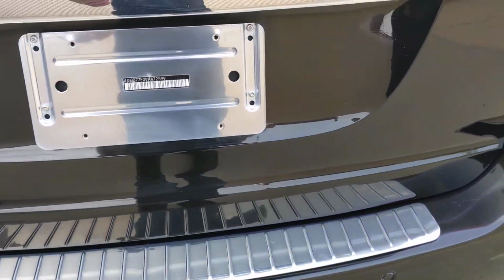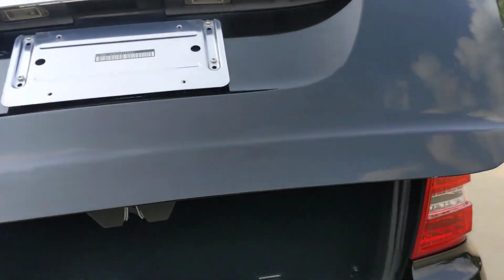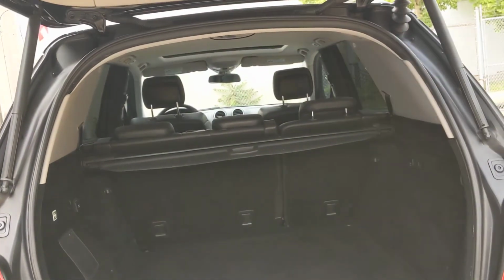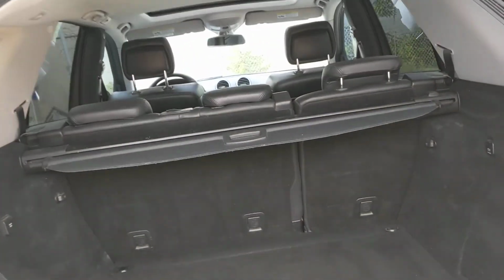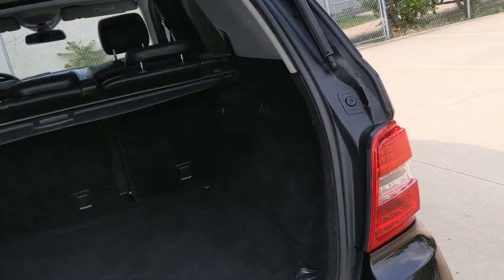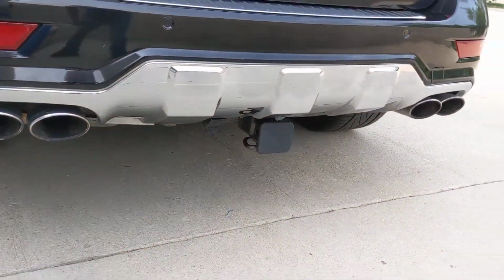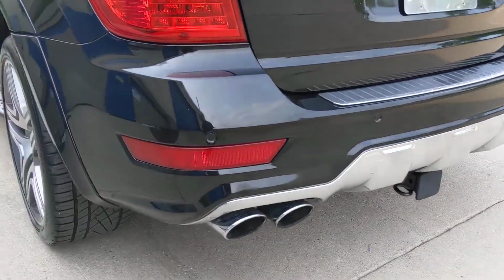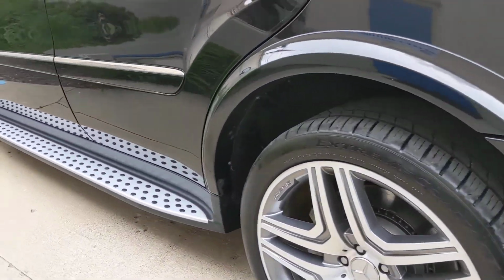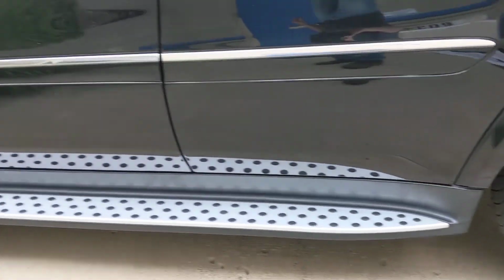I don't think it's ever been used. Power tailgate. Has the cargo cover. 115-volt outlet. Four tailpipes. Factory steps, side steps.